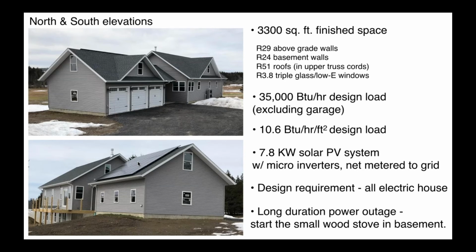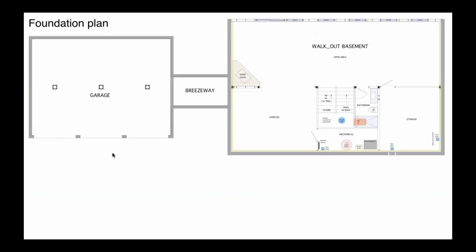Very interesting system. It was designed as an all-electric house, and I mentioned you'll see a chimney here, and that goes down to a very small wood stove. That is primarily just for power outages, although if you want to light a fire and just sit there and enjoy the fire, it's there. It's actually in the basement, and we set up some venting so that the warm air would rise from the stove and flow up through the rest of the house. So that stove can actually heat the house if we had a prolonged power outage.